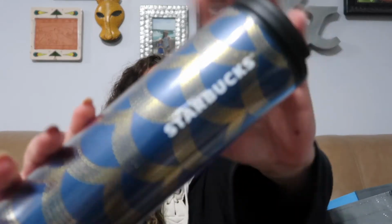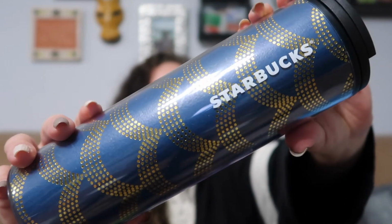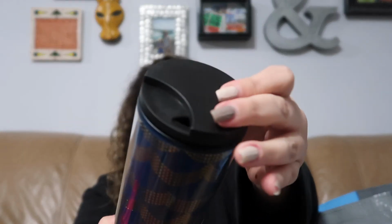All right, 2 hard goods, and then we'll get into the shoes, and they're both Starbucks. So the first one is the lesser of the two. It is clearly a plastic tumbler. It's like navy blue with some gold detail, and it has the screw top lid that just twists open for the mouth, and then you twist it closed to cover.